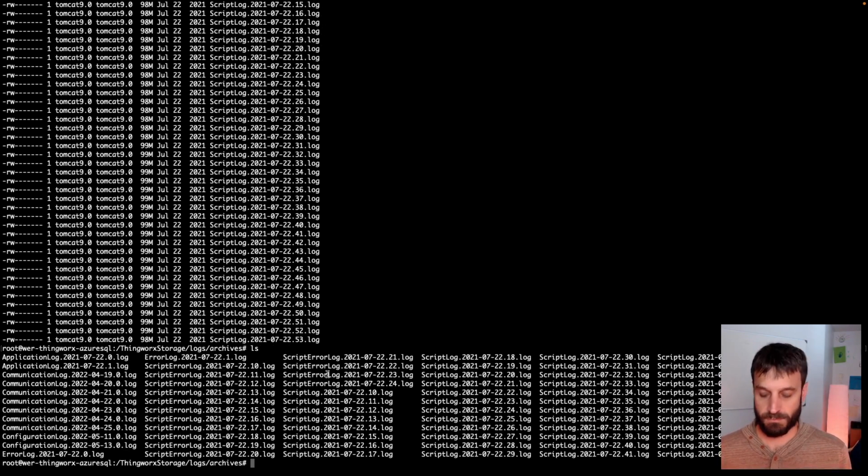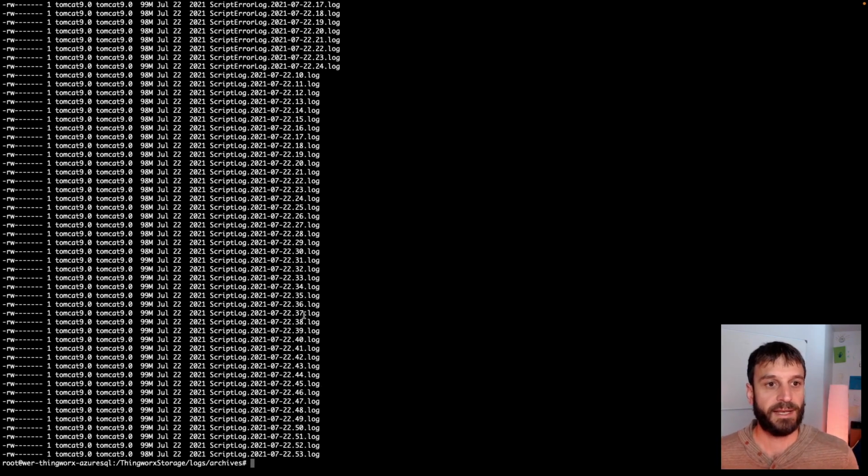And we can see here that I have a large number of them, and a large number of them that have rotated. You can see here there's 24 iterations of the script error log because it grew to a particular size and then was rotated. So here in the archives, because we're keeping X number of days, we're also keeping all of those iterations to a certain point here. It's between iteration 10 and iteration 53 of the script log, and each one of these is 100 megabytes. So that can be great, obviously, depending on what you're doing.